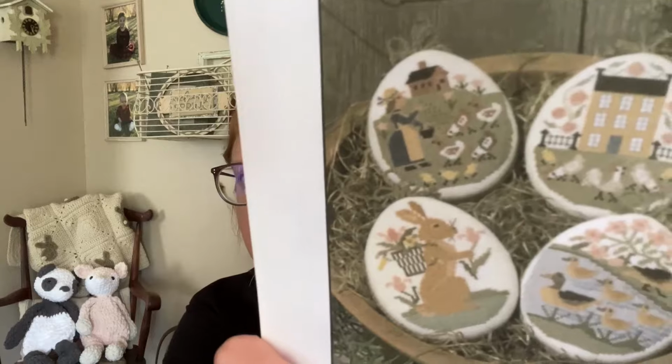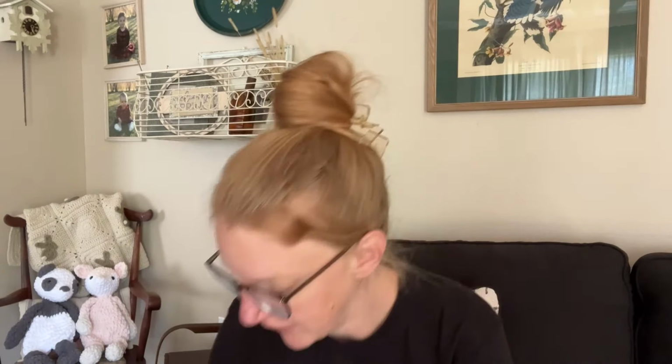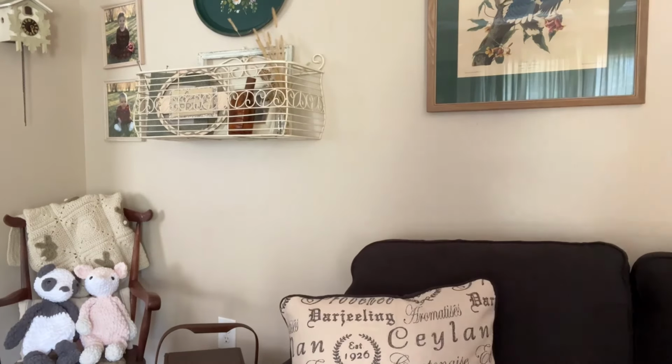I copied it because I am struggling with the pattern, not being able to mark off where I am. So anyway, where is my stuff? Where is my bag? Oh, I put it over here.